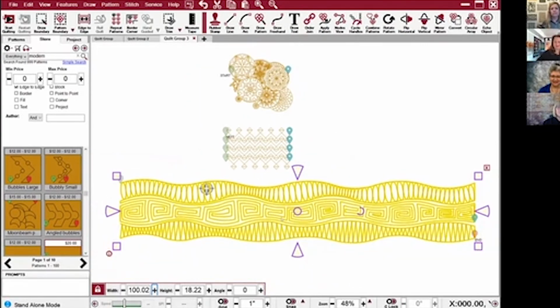So obviously this type of design is going to require a different type of setup. It doesn't even repeat. You can see the start is at the top and the end is at the bottom. There's a jump stitch in there, but that's okay because the pattern is actually designed to just fit the entire width of a quilt, right?